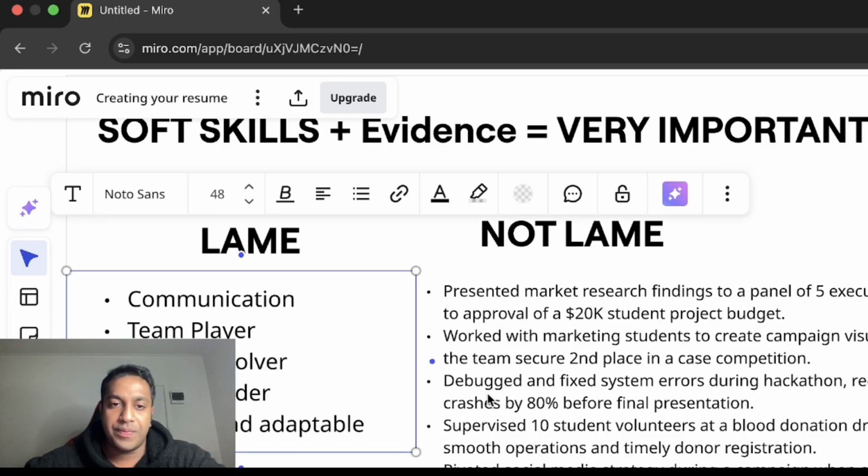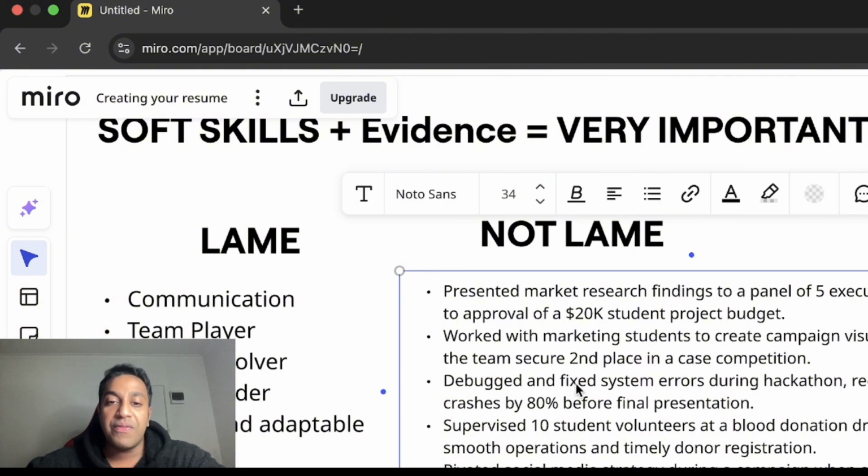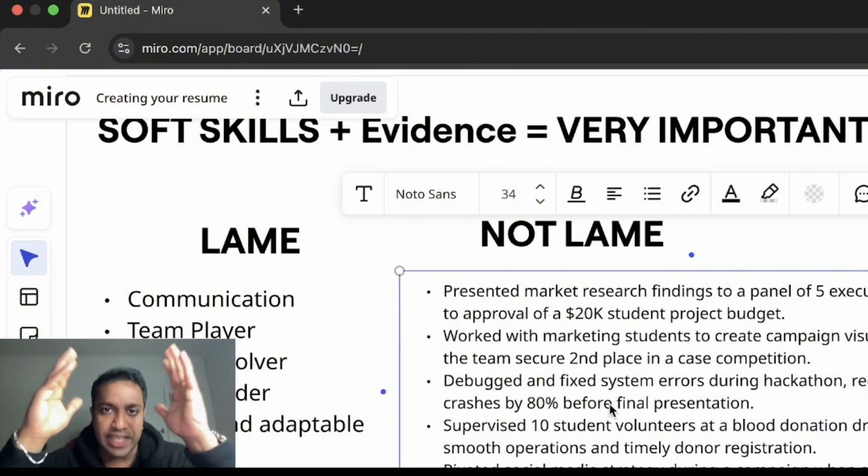Problem solver. Lame. Like, what problem have you solved? You need to support your statement. Okay. Whenever I look at this, I get mad. Whenever I see words like problem solver, team player, it doesn't support the product. Instead: debugged and fixed system errors during hackathon, reducing app crashes by 80% before final presentation, bro. See how lovely that is, bro.